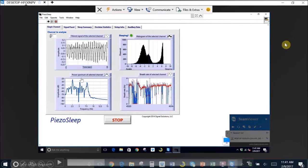On the power spectrum, based on something similar to FFT, we get a nice peak at 2.5 hertz, typically with peaks at the harmonics at 5 and 7.5, but that's a very clear-cut signal that the animal is in sleep. Again, we have many other variables besides just the power spectrum that relate to our decision statistic, which takes into account regularity of that signal.